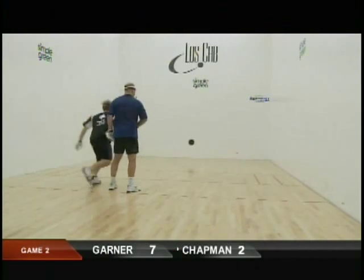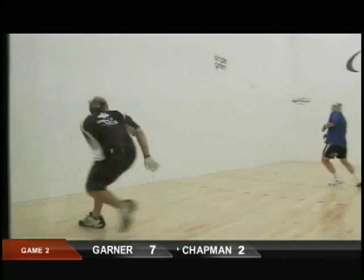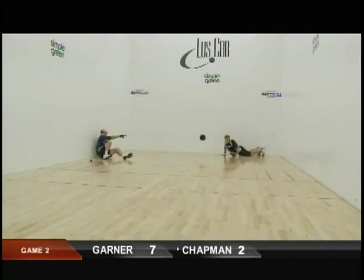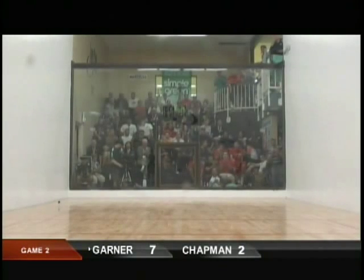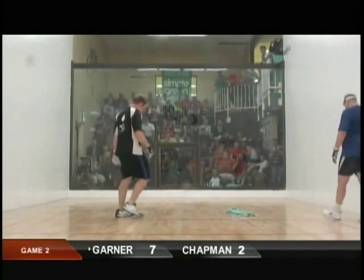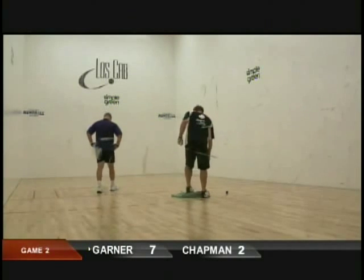Nice get right there from Allan Garner. Dave Chapman dumps it in the front corner. Allan dives and gets it. Dave gets it back. That's going to clip a back wall. Amazing get there from Allan. And Allan gets it up and he makes it. Let's take a look at Dave and Allan up in the front court. Dave saying that was 2 bounces on Allan. He immediately pointed right to him. Allan saying, no, I got that ball.